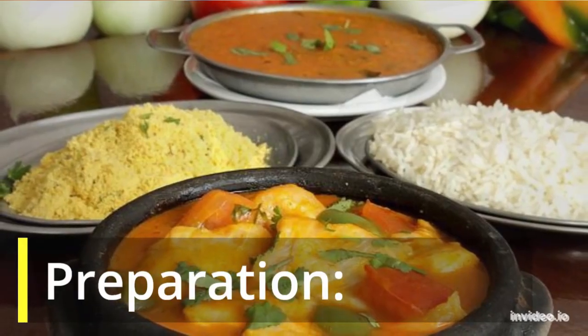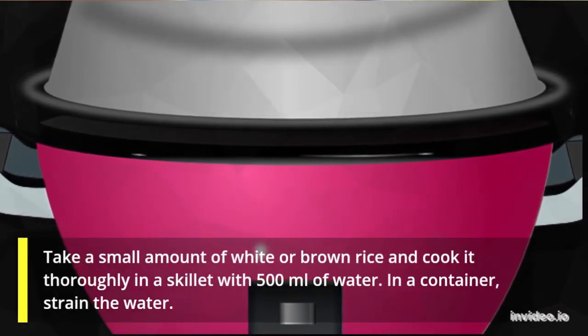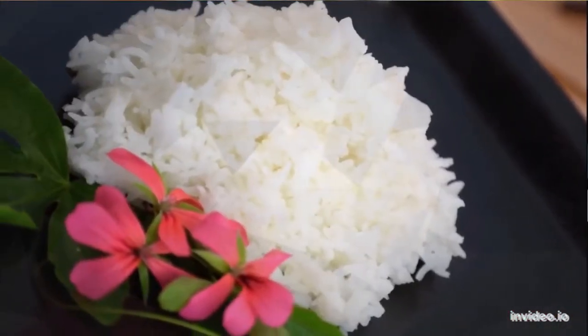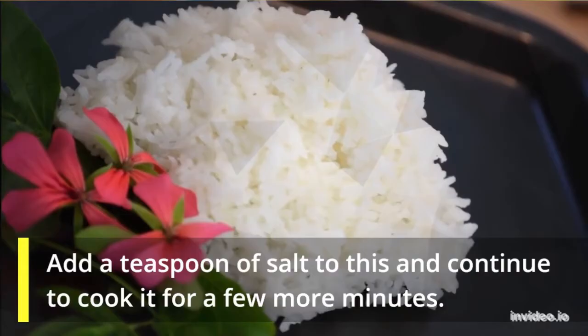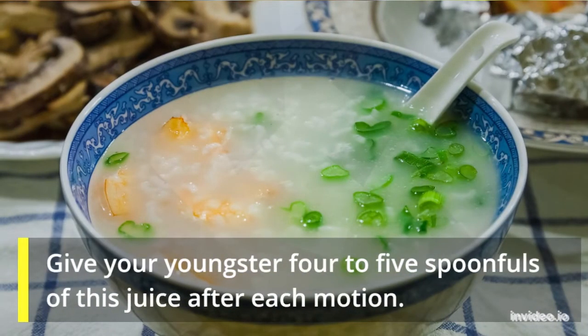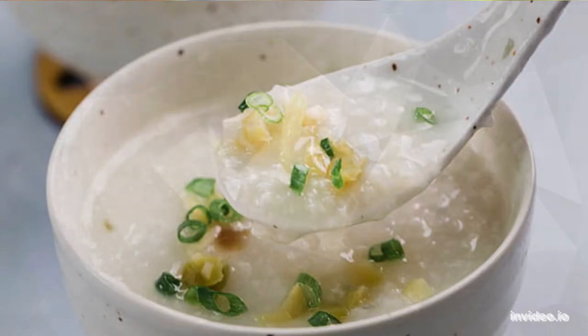How to prepare? Take a small amount of white or brown rice and cook it thoroughly in a skillet with 500 ml of water. In a container, strain the water. Add a teaspoon of salt to this and continue to cook it for a few more minutes. If you would like, you can thin out the consistency for easier swallowing by adding more water. Give your youngster 4 to 5 spoonfuls of this after each motion. As long as the issue persists, make it a point to provide your youngsters with this treatment throughout the day.